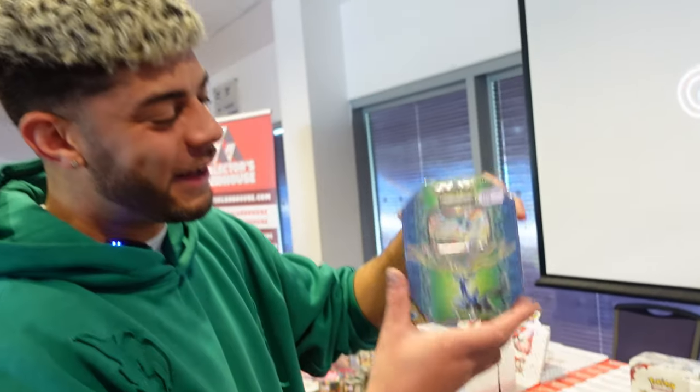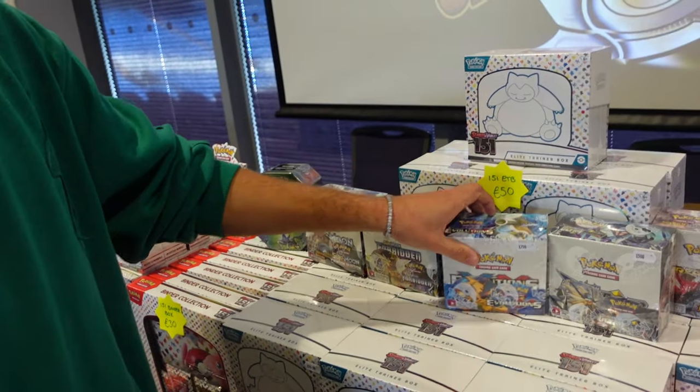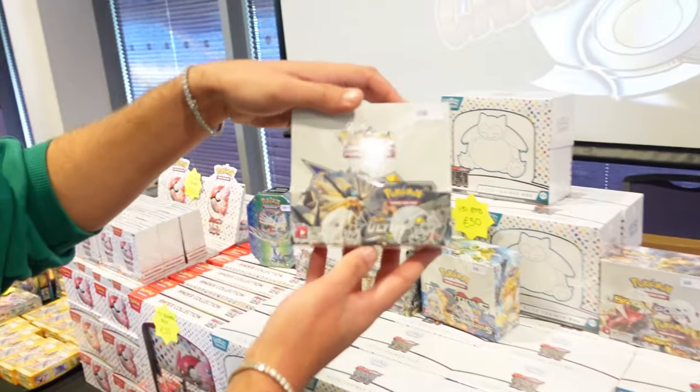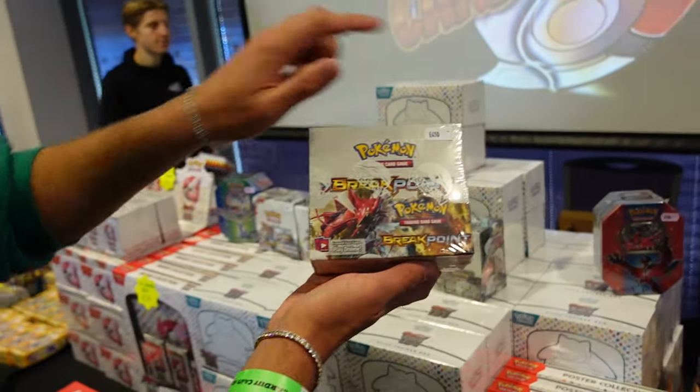Well, we got some XY tins. Yeah, I actually put this in like an investment video. There are two black and white booster packs in these, which is crazy. Crimson Invasion, Sun and Moon, Forbidden Light, currently at 375. The set that brought myself and a lot of people back into Pokemon, we got Evolutions, love this set. The Lily set, which is Ultra Prism. That's the same tin as this one, just the Eevee. And then we have XY, Breakpoint with that shiny Gyarados.